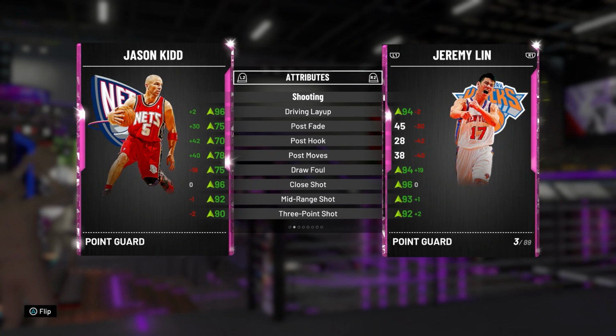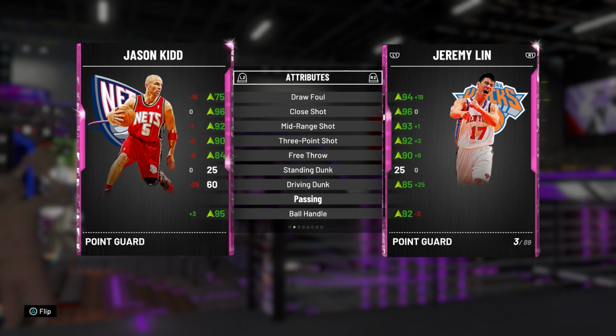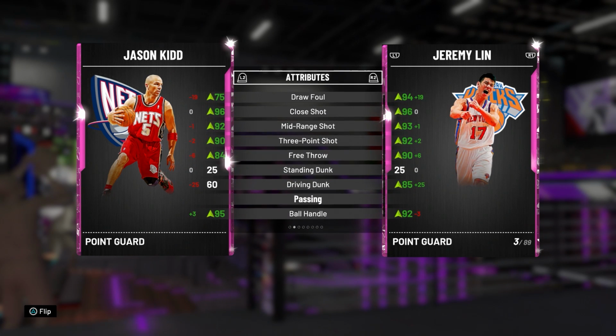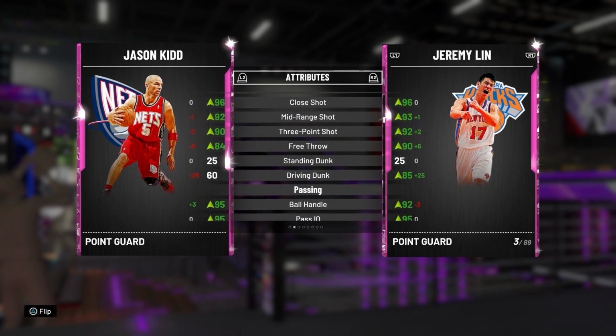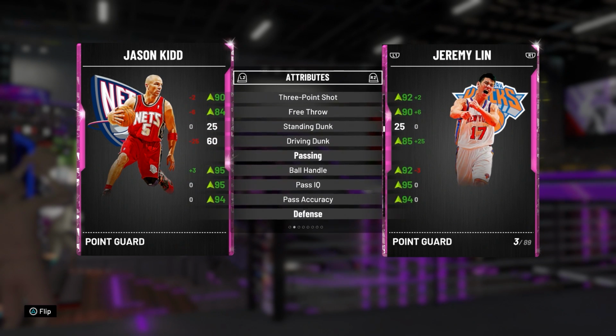Then Jeremy Lin has a draw foul of 94, 19 higher than Jason, so I think that's definitely something we can take into consideration. Then for the shooting, Jeremy has a higher mid-range by 1, 3-point by 2, and free throw by 6. Jason Kidd is a good shooter as well, 92 mid-range, 93 3-point, and 84 free throw, but Jeremy is a better shooter. Now for the driving dunk, Jeremy is higher by 25, which we definitely will be able to see once we get to the gameplay. Jeremy does a lot more athletic dunks and stuff.